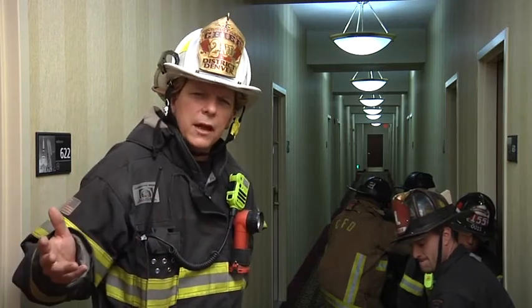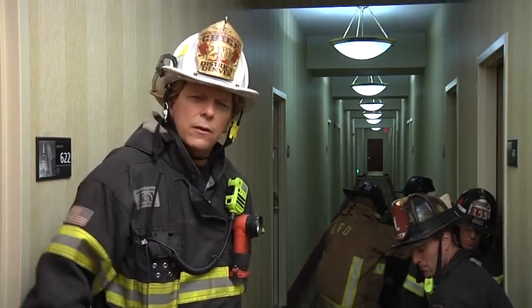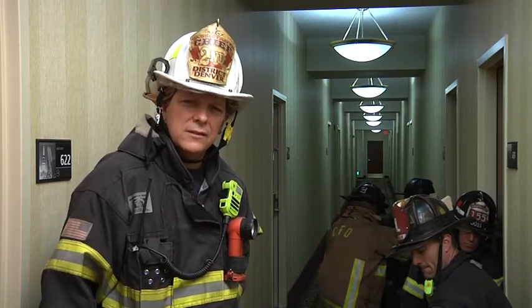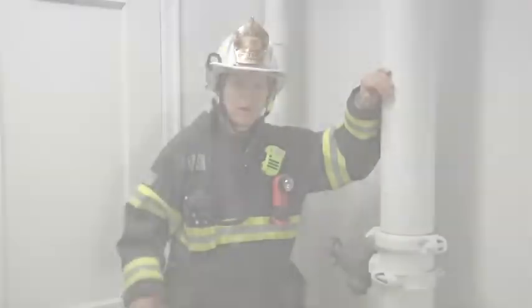Truck 4 has given that communication to engine 3. Now they have a very good idea what's going to be the best, closest, fastest, and safest access to the fire apartment. Okay, we're getting ready to start the apartment stretch. Some critical information for you here.